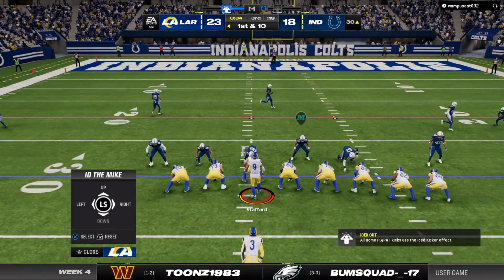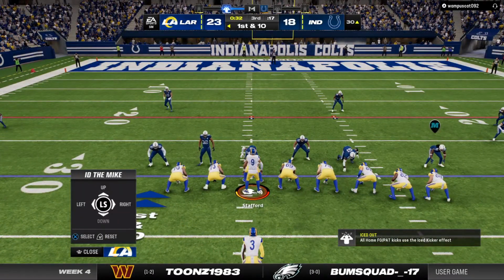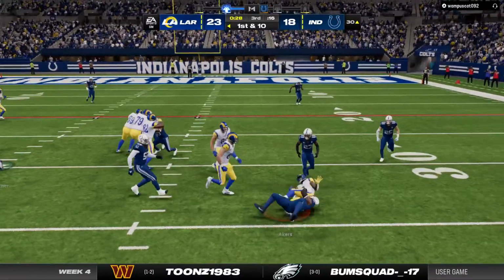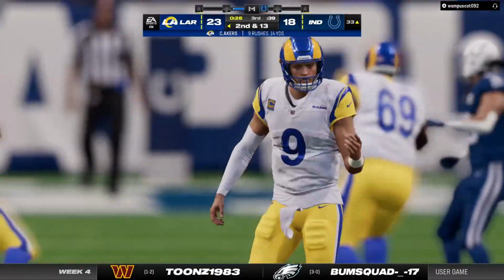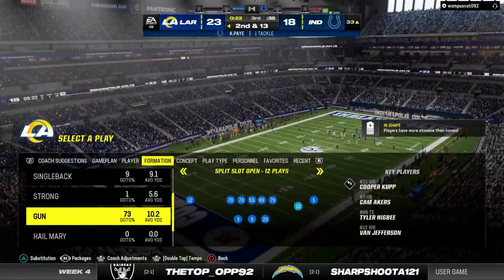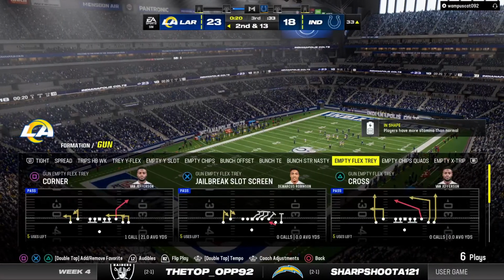Now from Colts territory, here's a 1st and 10 at the 30-yard line. A give running right is Akers, and he is going to be stopped cold behind the line of scrimmage. A nice effort and an even nicer stop from Kwity Paye.